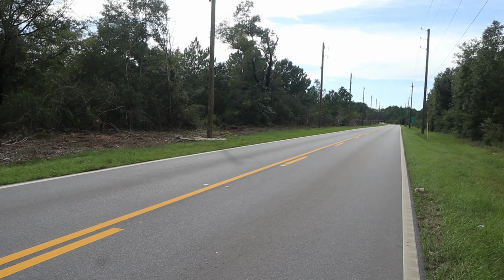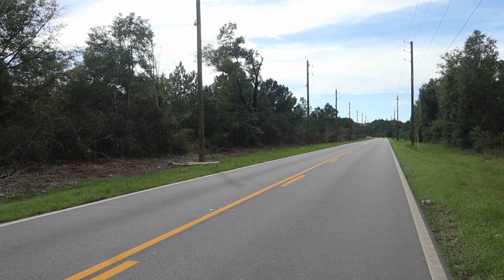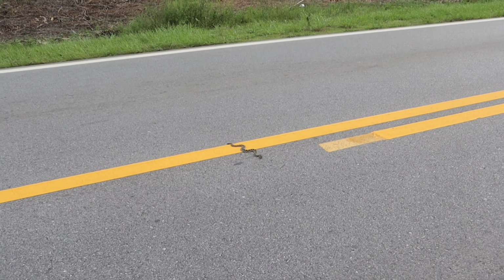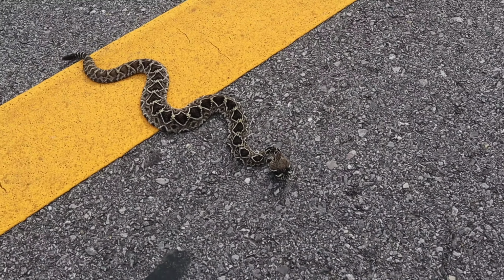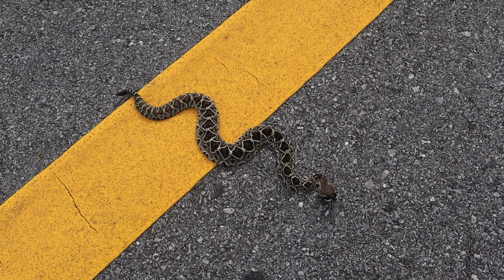Well guys, my day is freaking made. It was a car in front of me, a car behind me. I couldn't stop, so I slowed down, stopped way over there. But look at this. Baby eastern diamondback. Heck yes. Look at that animal. Wow.